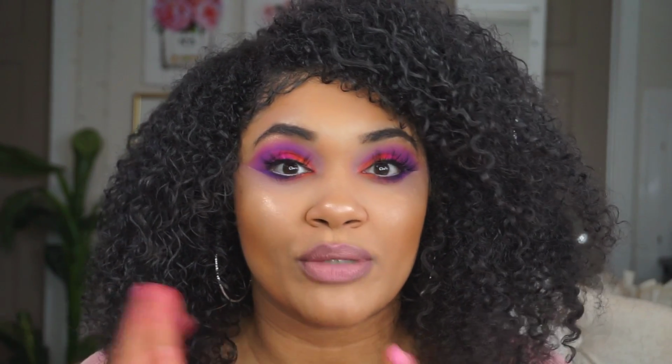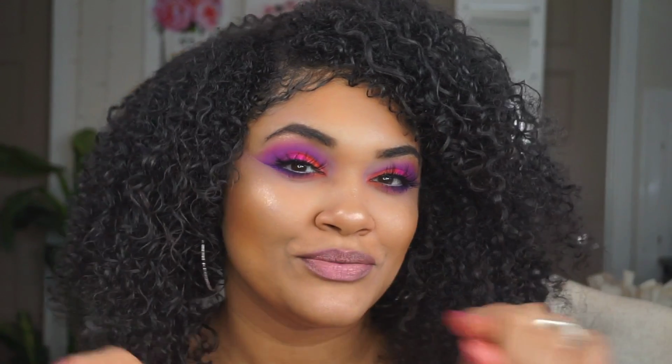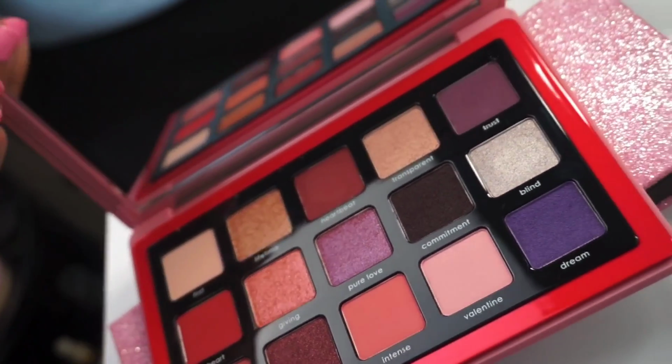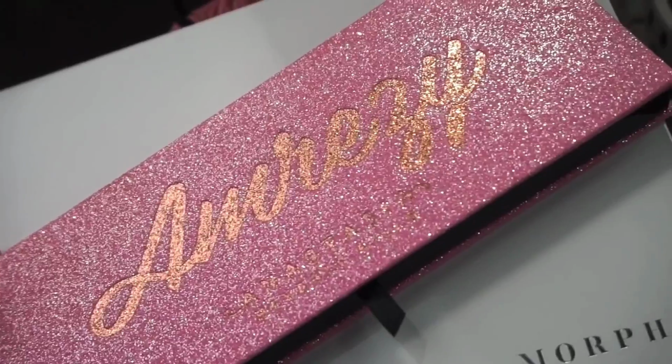All the colors are gorgeous in all the palettes, but I'm gonna let you know what I think of the formulas, and what I think of the price point matched with the formulas. So keep on watching. So here is the Natasha Denona's palette. It's gorgeous. I love the shades. The packaging's sleek and very beautiful.